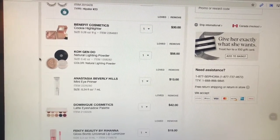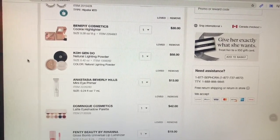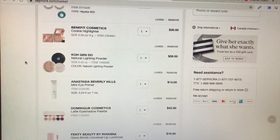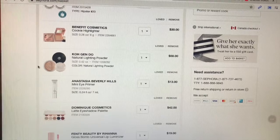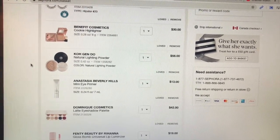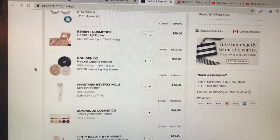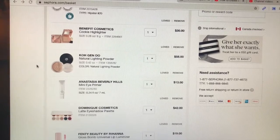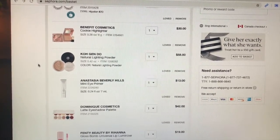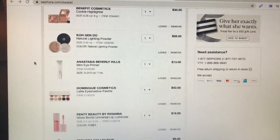I have a feeling I'm going to run out of my Laura Mercier loose setting powder soon, and I want to try a different setting powder, and I heard a lot of good things about this one. I really wish Sephora had the, what is it called, the Hydra Powder by Terry, the By Terry Hydra Powder. I really wish they carried that, but they don't, otherwise I would pick that up.